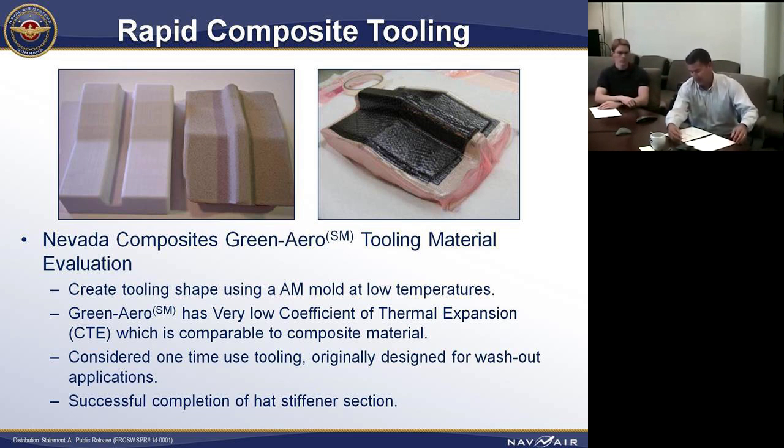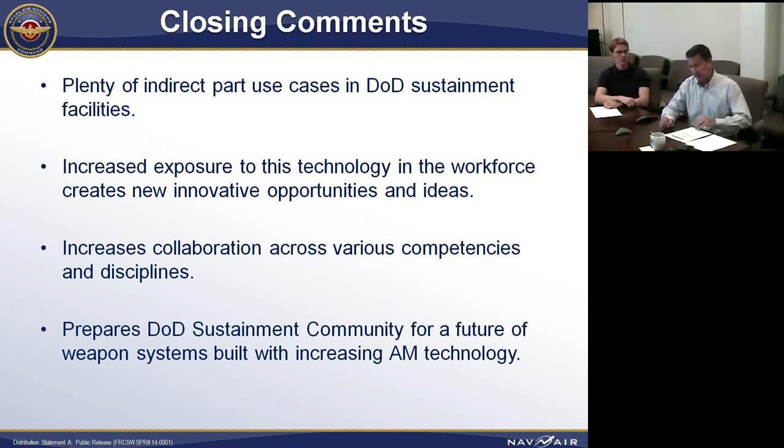I'd like to just go to the last slide, which talks about some of the closing comments here. As you can see, just from this example, there are plenty of indirect use cases within DoD sustainment facilities. We don't necessarily need to get to those end-use parts, although that is desired. But by doing these indirect parts, it gives us increased exposure to this technology. It gives our workforce the ability to think of new, innovative ways to use these tools. It certainly allows us to collaborate across the competencies and the enterprise. And I think what it's really setting us up for is the ability to support these future systems that will have a lot of additive manufactured parts in them. So with that, if there's any questions, I'd be glad to answer them.